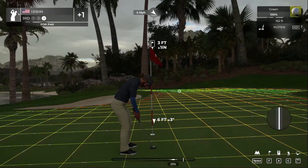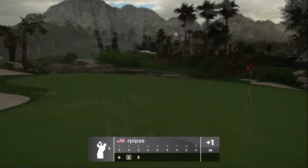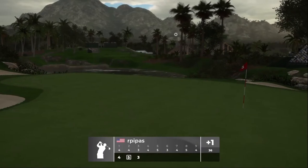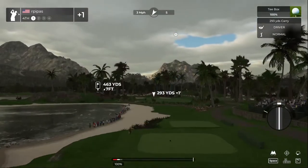Here we go. This is for par. Looking good. All right, got the par. Good job. That's dropping in for par. One over for the day. Teeing up on the fourth hole now.